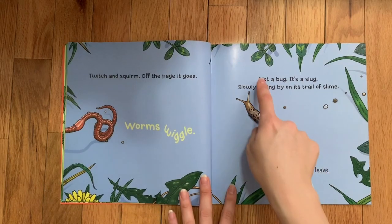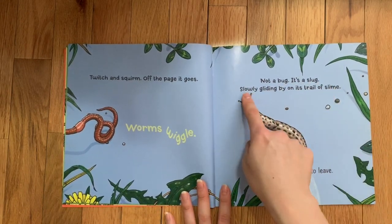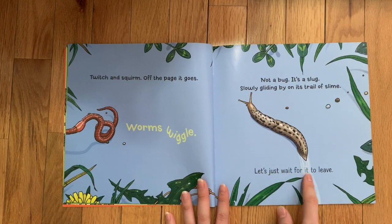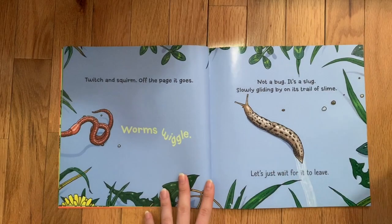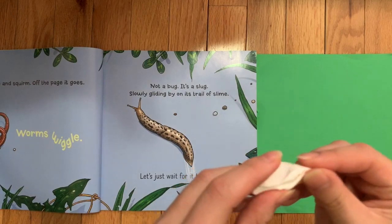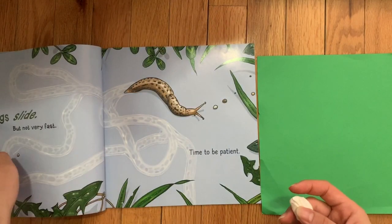Ooh, not a bug. It's a slug, slowly gliding by its trail of slime. Let's just wait for it to leave. Okay, now let's see. I do have some slime I tried to make. Let's see if we can get this to work. Oh, my slime got a little bit dry. But let's just wait for it to leave.